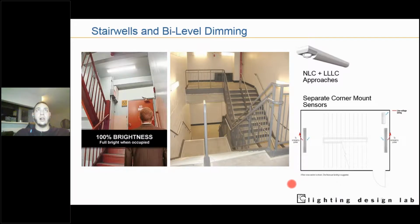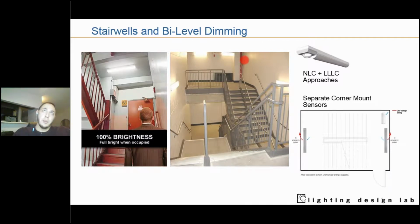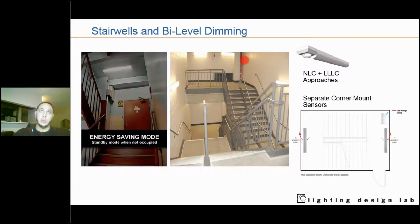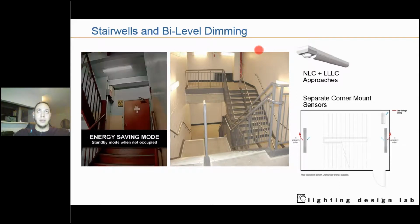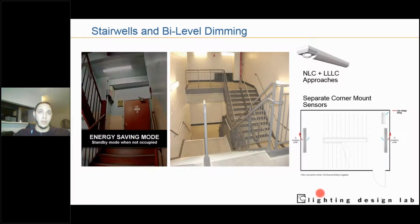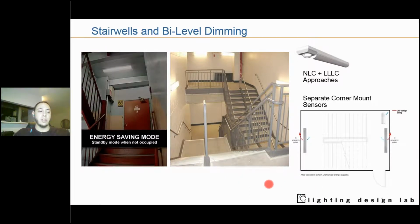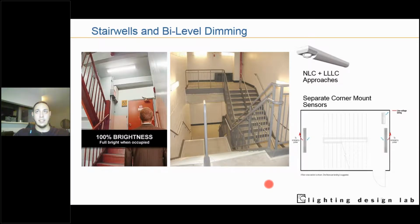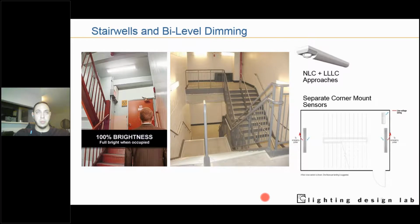And again, you can have LLC stairwell fixtures, but they'll also have to be grouped in a way that if they detect occupancy, the levels above and below also respond to that and turn on. You can definitely have an entire stairwell light up if one of the floors detects occupancy, but it does spend a bit more energy.